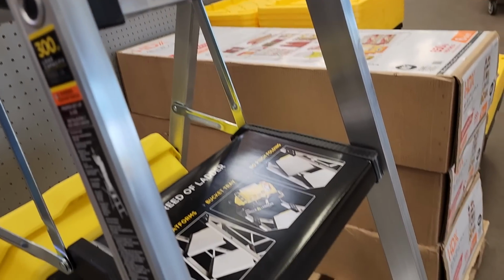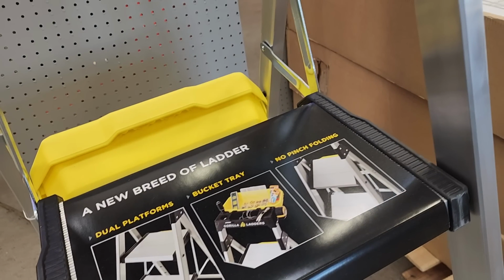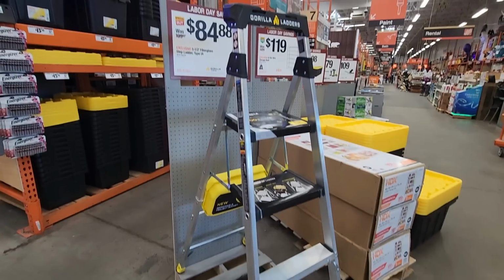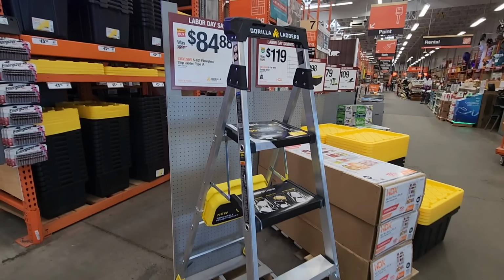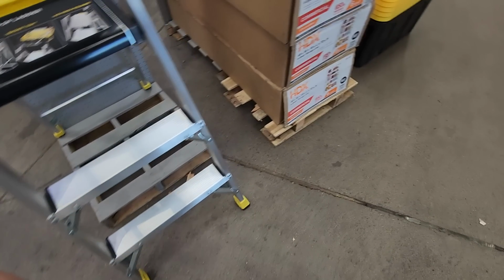It's actually really nice. It does have some platforms there, so when you guys step on these, you could be a little bit more comfortable, if you guys are going to be there for hours. And then you could put your equipment there too. And I look at the steps. They're wide. I really like the way they're wide.